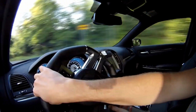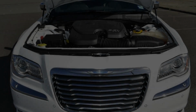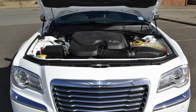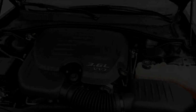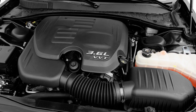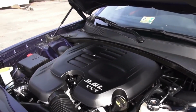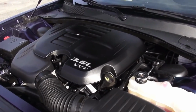The Chrysler 300 Base Limited and 300S V6 models come standard with a 3.6-liter V6 that produces 292 horsepower and 260 pound-feet of torque. The base model comes standard with a 5-speed automatic transmission, but the same 8-speed automatic found on the other V6 models is optional. Rear-wheel drive is standard. All-wheel drive is optional on the Limited and 300S.